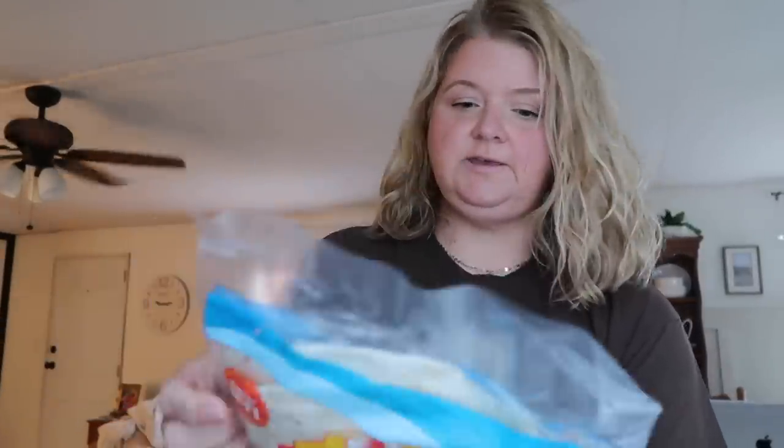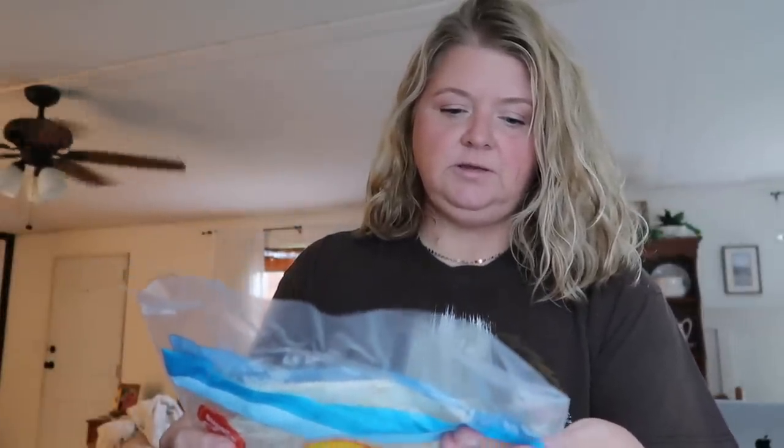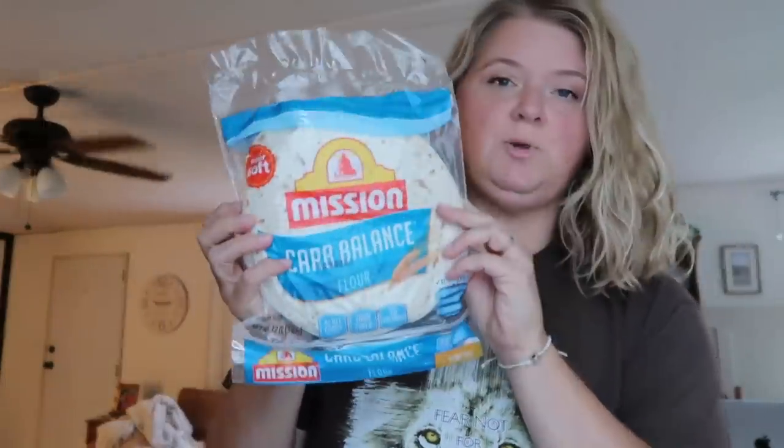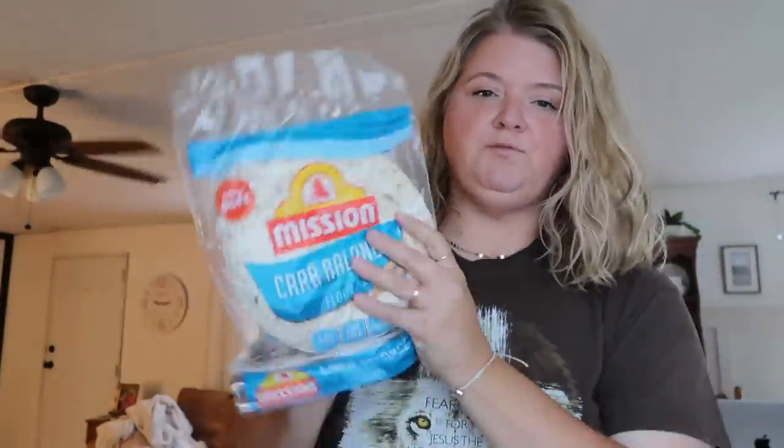Okay, here's what we are using for our breakfast this morning. These are my favorite low carb tortillas. They are the Mission Carb Balance tortillas, and they have 70 calories, 19 carbs, 15 dietary fiber, so it's 4 net carbs in one of these. These are the smaller ones. I prefer these over the big, huge ones. I think the other ones are a lot bigger than this.